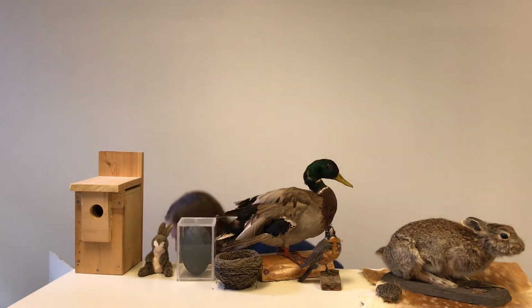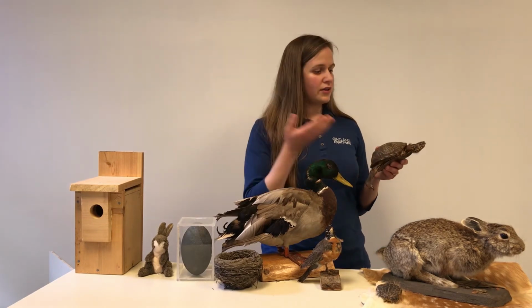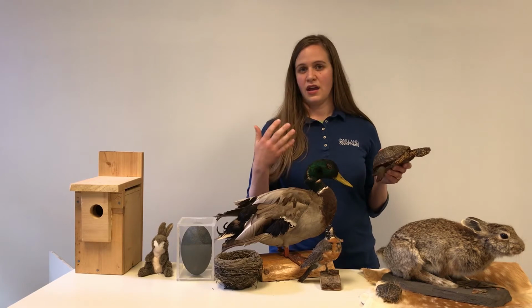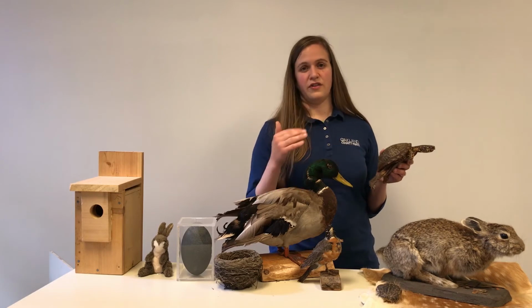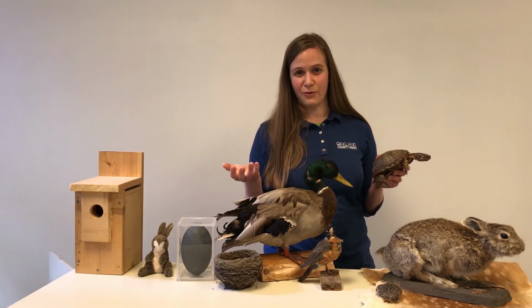So if we pull out our box turtle here, box turtles do lay their eggs in a little depression in the ground, bury them, and just kind of take off. And so when the babies hatch, they're like a very miniature version of the adult. They're able to crawl around, find their own food, and hopefully fend for themselves in the wild.